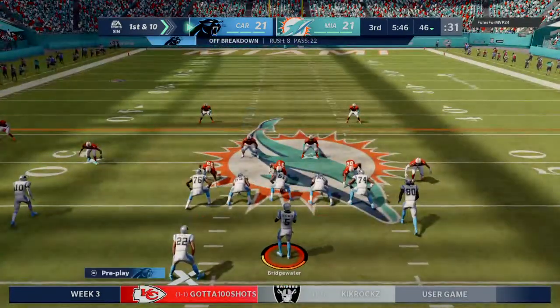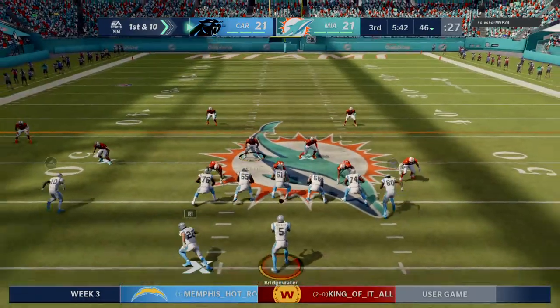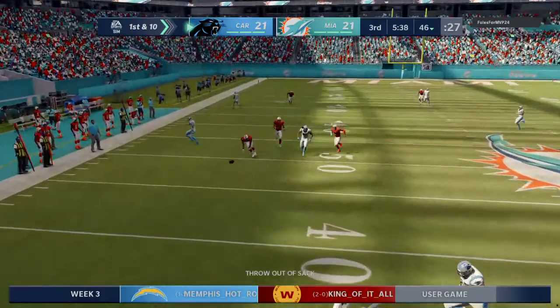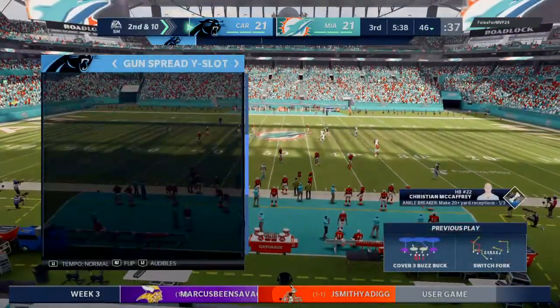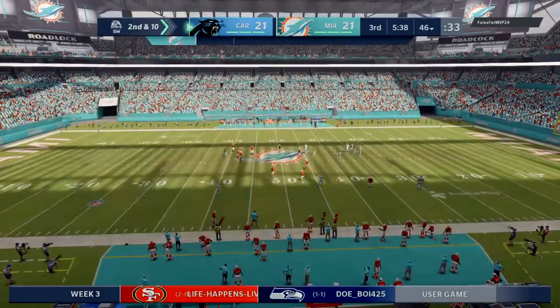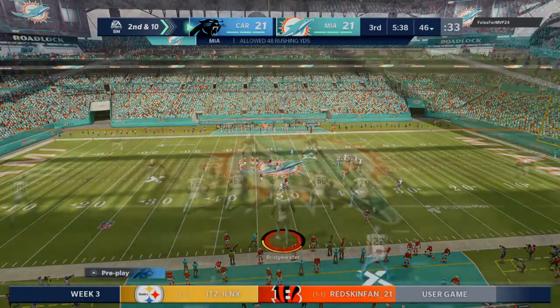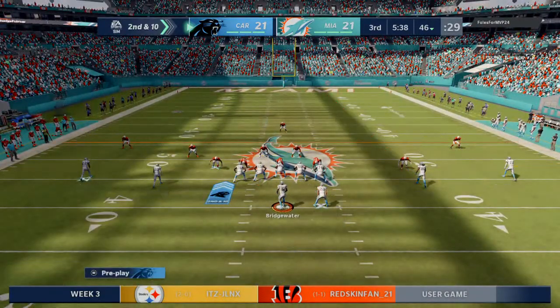After the penalty, a fresh set of downs. It's 1st and 10. From the gun, Bridgewater. And he takes a shot on the release as this will be incomplete. He couldn't get the hook up there that time with Thomas. And that'll bring up 2nd down. Oh, that's got to frustrate him a little bit because it nearly got to him there, and it would have been the first sack of the game. Instead, they're able to influence the release, and they did force the incomplete pass.